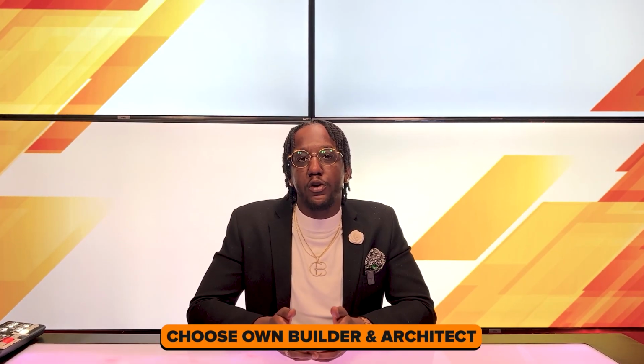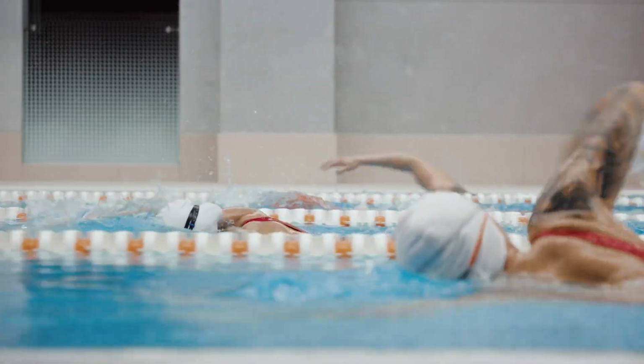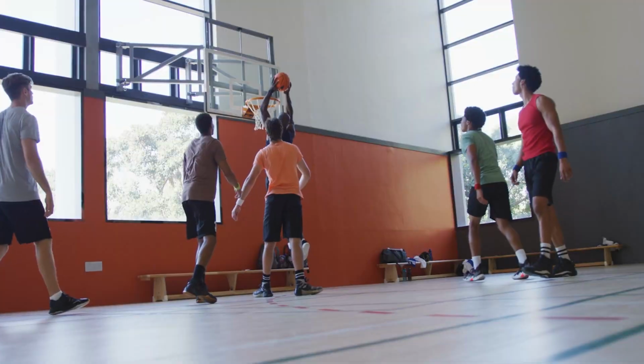What I like about Ascaya the most is how much control you have over the design process. You get to choose your own builder as well as architect. This is something that you don't see with most builders because they always want you to use their designers and architects. Ascaya has a brand new $5 million community park as well as a luxury clubhouse with an Olympic style pool, walking trails, as well as a half-court basketball hoop. There's so many different parts of Ascaya that I really love, and if it's in your budget, you'll love it too.